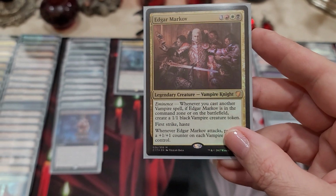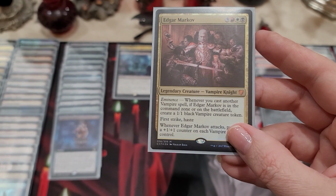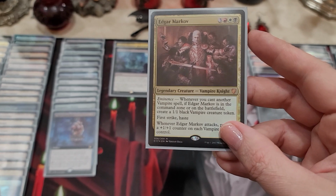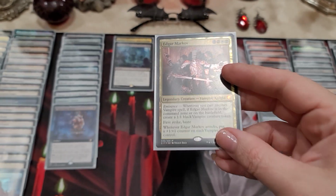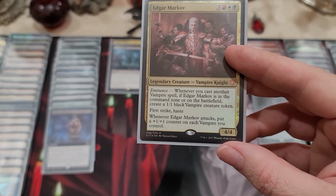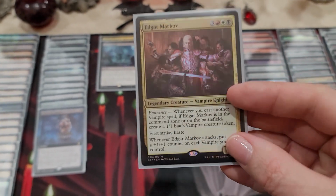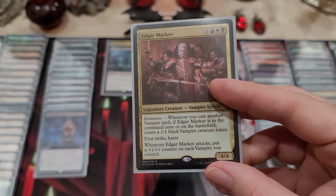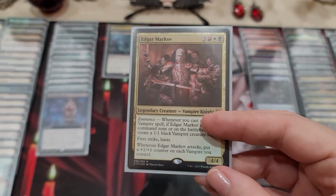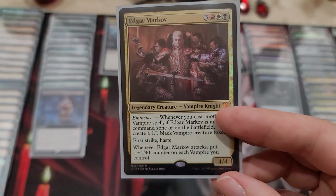But basically, whenever he's in the command zone, when you cast a vampire spell, Edgar Markov, you can create a 1/1 black vampire creature token. Now himself, if you do want to play him, he has first strike and haste. And then, of course, whenever Edgar Markov attacks, put a +1/+1 counter on each vampire you control. So, again, super good synergy for Vampire Tribal. And just him sitting in the command zone allows you to pop out a token whenever you play a vampire. So that's super helpful. As you can see, a lot of vampires here. We're going to take a look at those.